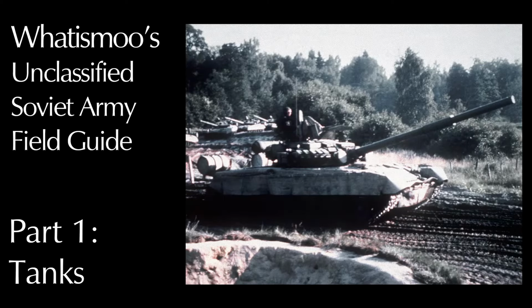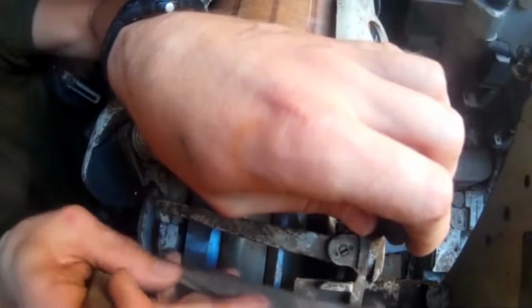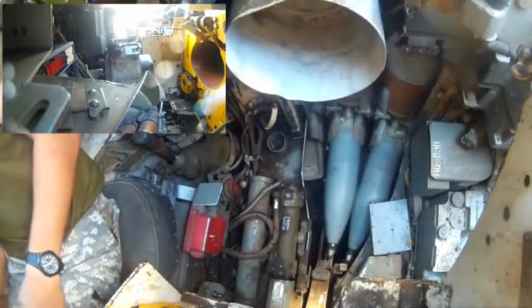My name is Whatismoo, and this is a brief field guide to the vehicles of the Soviet Army. It is not meant to be a gripping edge-of-your-seat guide to the minutiae of every nut and bolt of the Soviet system, but more of a quick and dirty practical introduction to a somewhat poorly understood topic.